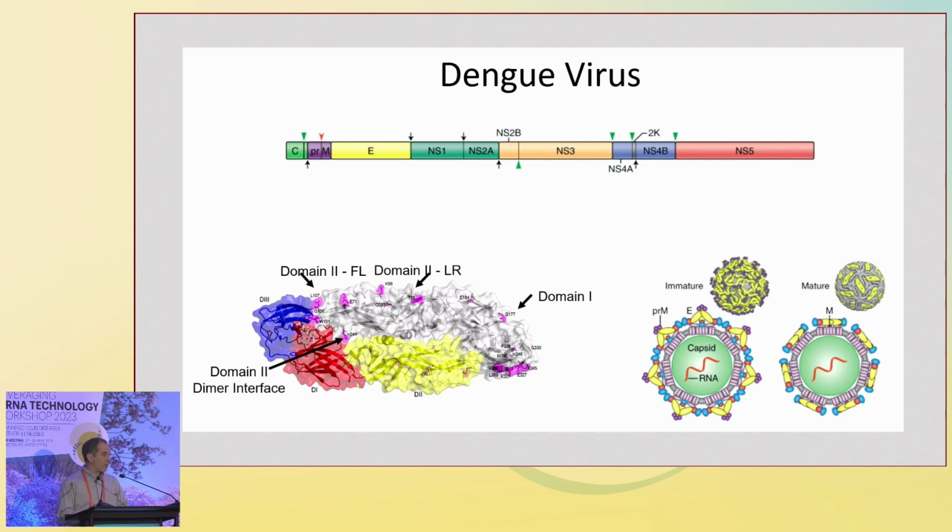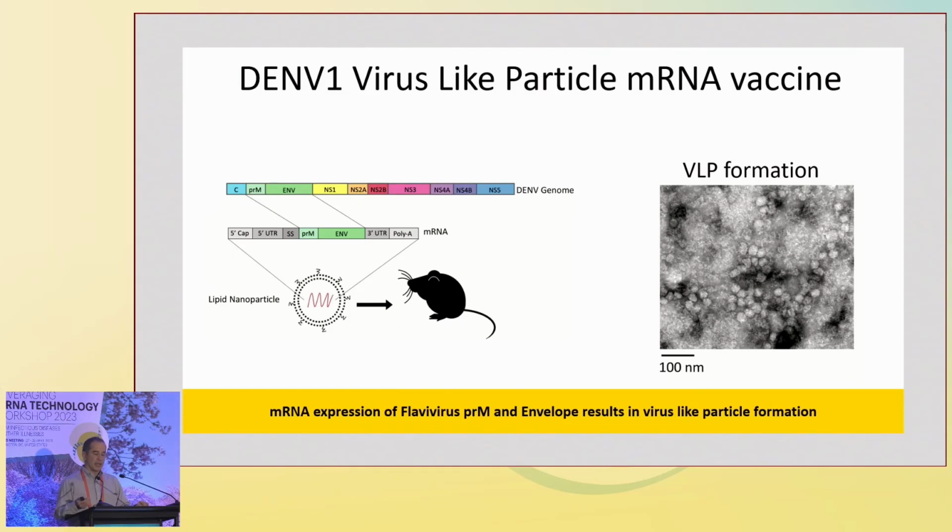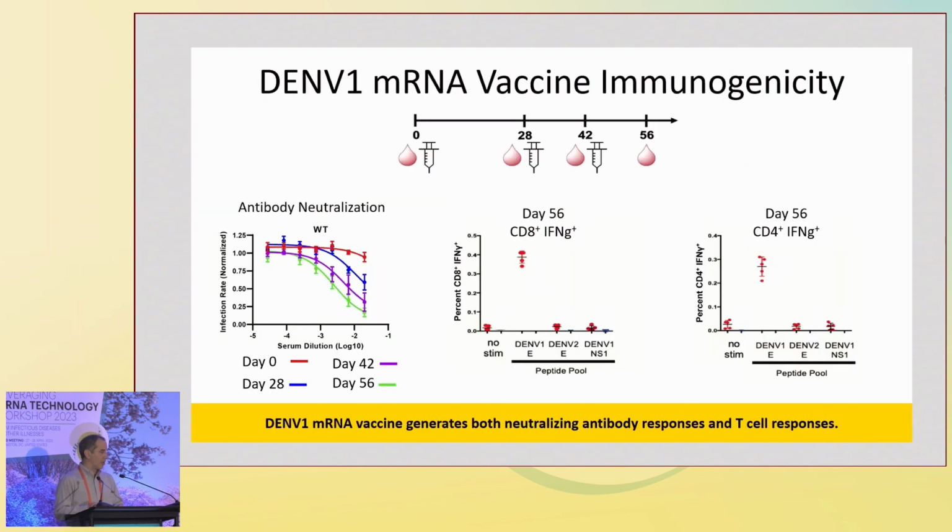All right, so we went through and started to make a virus-like particle using an mRNA vaccine. We did this originally with DV1. Here we took the PRM gene and envelope gene from DV1 and put them into an mRNA LNP, and we see that we generated VLPs, virus-like particles, okay? When we immunize mice with this mRNA vaccine, we get a very strong neutralizing antibody response with increases over time and doses. This mRNA vaccine is also able to generate a CD8 and CD4 T cell response.